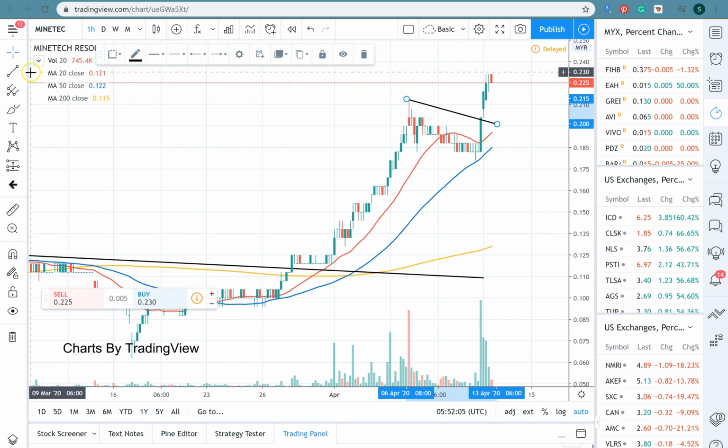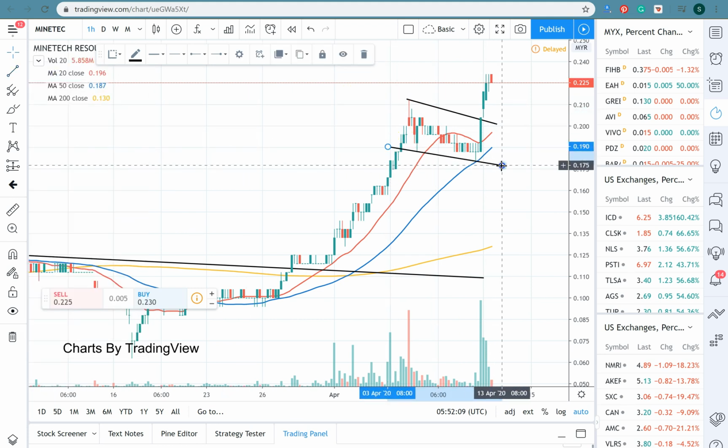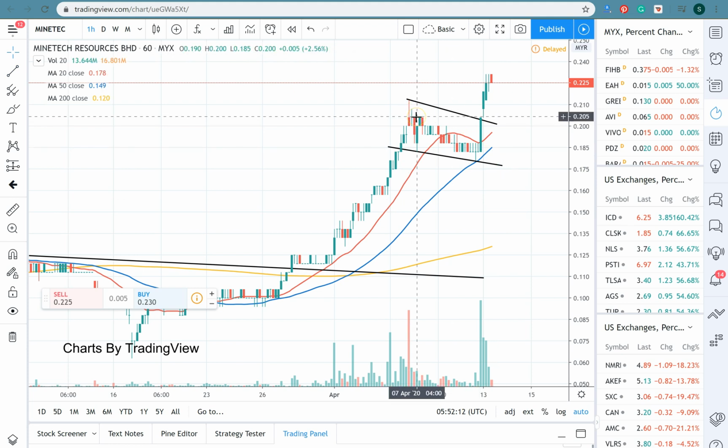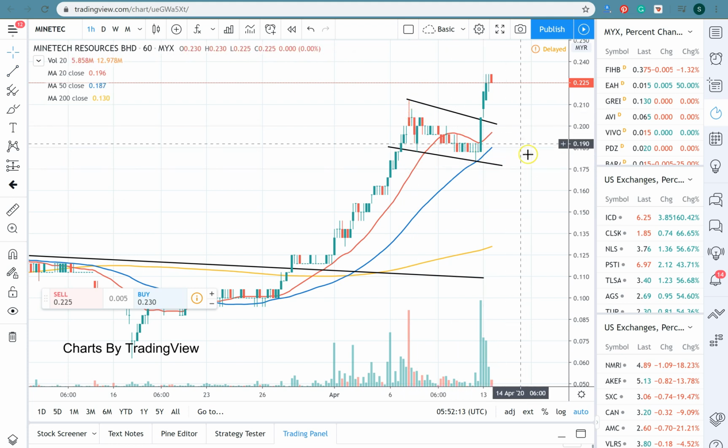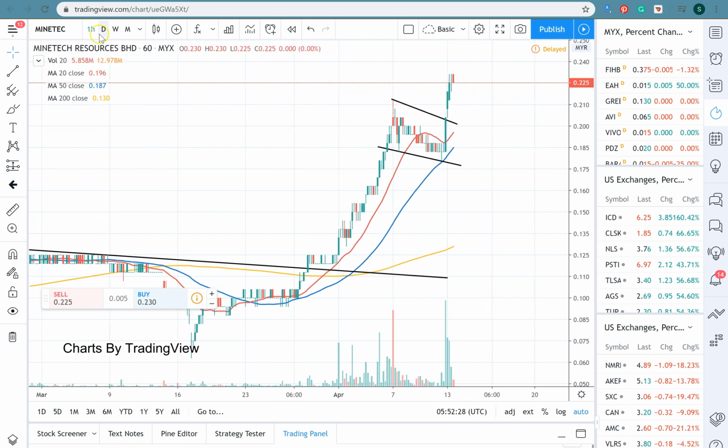Maybe we can just draw, you can call it a flag or whatever. So if Maybank can stay above this flag, and above this low, most likely it will continue to go higher. But if it drops below here, this flag, then pattern failure, most likely will go back down.